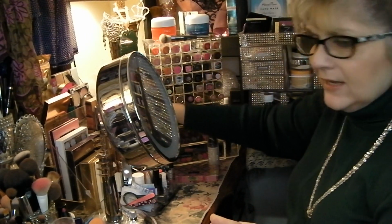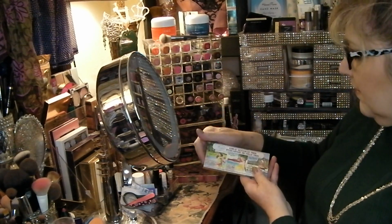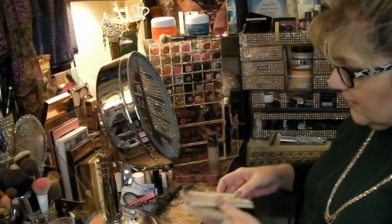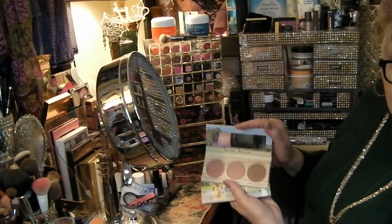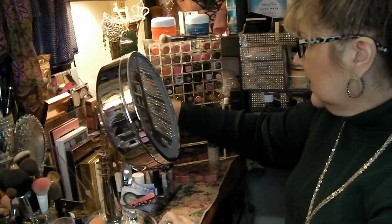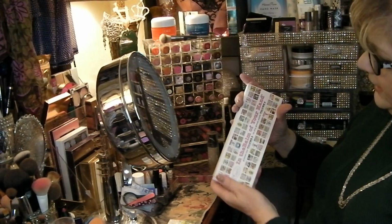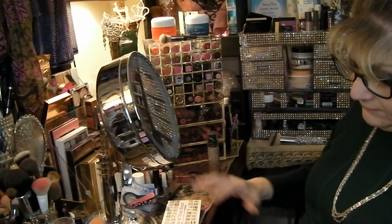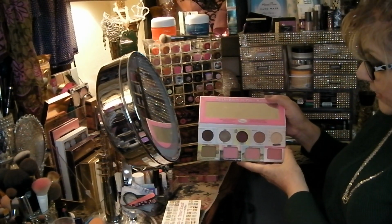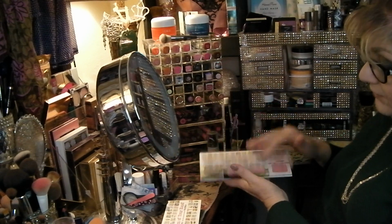Okay, over here I have the Bomb Girls Getaway Trio. Love this little palette. Love that. I have In the Palm of Your Hand, Volume 2. Love, love, love this. This is a combination of blush, eyeshadows, and the Mary Illuminizer and a bronzer. Love that.